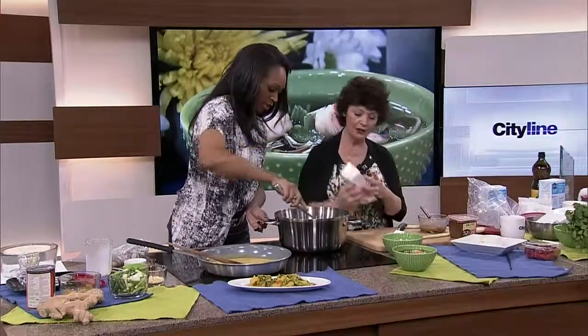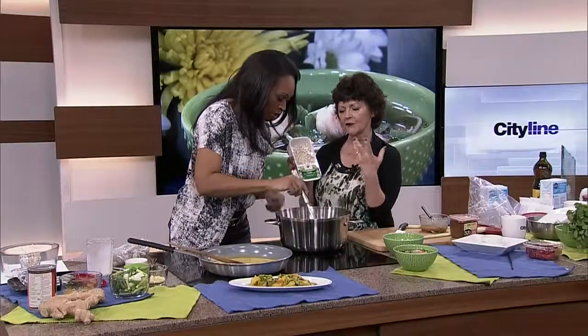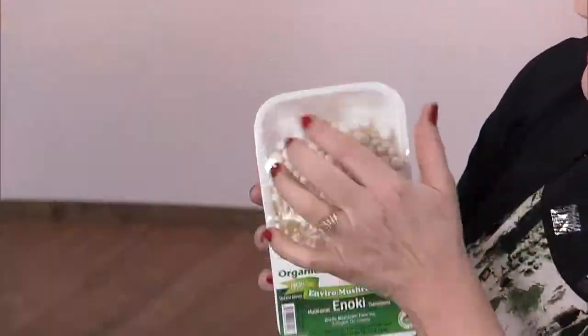I want to talk about enoki mushrooms. Oh, and it smells so good. What's making it smell so good? It's the lemongrass and the fish sauce. Oh, these are good enoki mushrooms. All mushrooms are immune enhancing. Some are better than others.